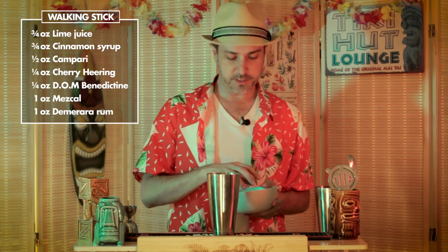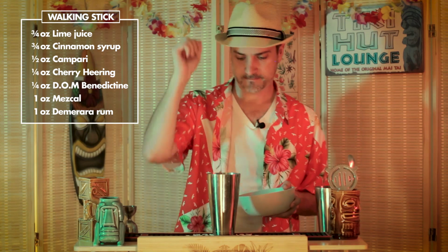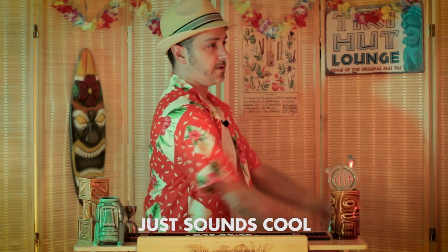Add several ice cubes to chill the drink and dilute it a bit as we shake it. Shake this for a good 8 to 15 seconds. Also just sounds cool.